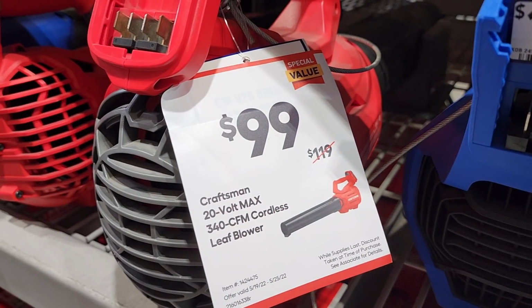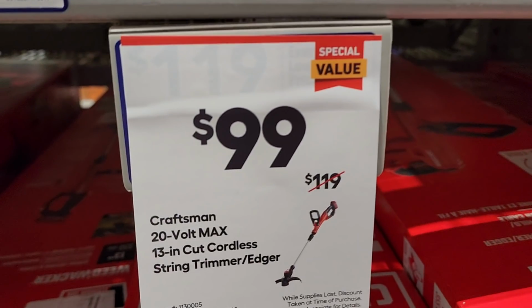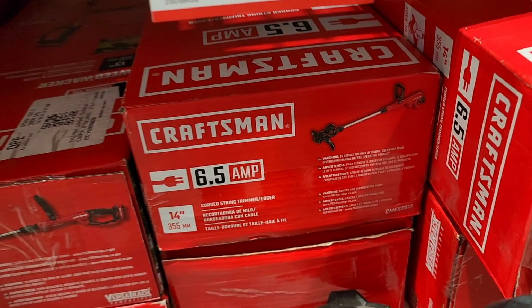Got $99 for a blower. The 340 CFM 20 volt, so this is a 20 volt battery operated blower. They got $99 for the 13-inch cordless string trimmer. And these are on sale, guys. If you buy one of these kits, you get a free tool. I'll show you later on in this video what's up with that.